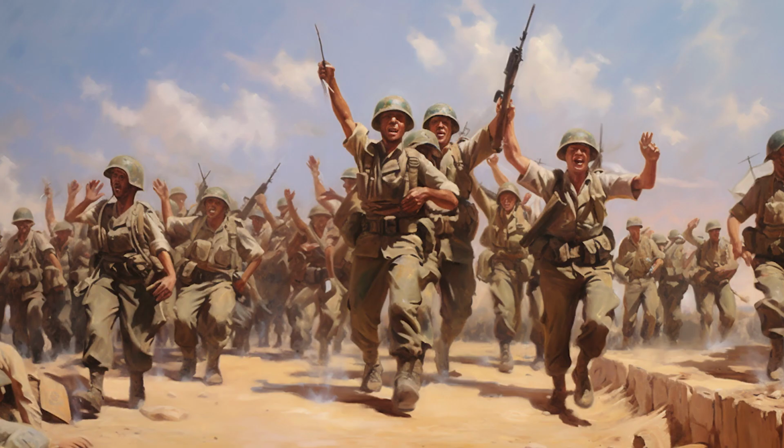Chapter 9. Victory at El Alamein. On November 4, 1942, the Battle of El Alamein officially ended in victory for the Allies. Montgomery's strategy and the determination of his troops had turned the tide of the North African campaign. The Axis forces were in retreat, and the threat to the Suez Canal was averted.